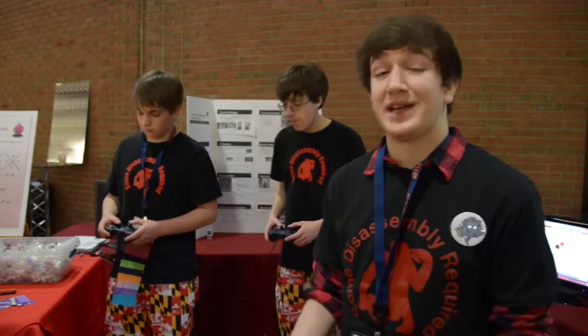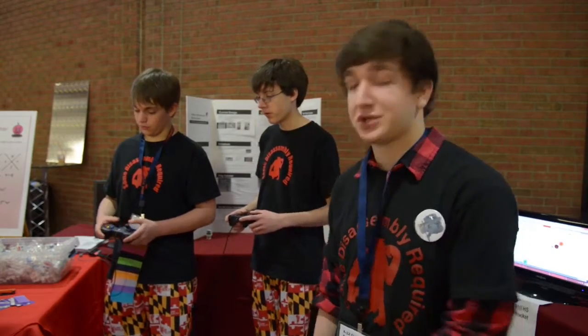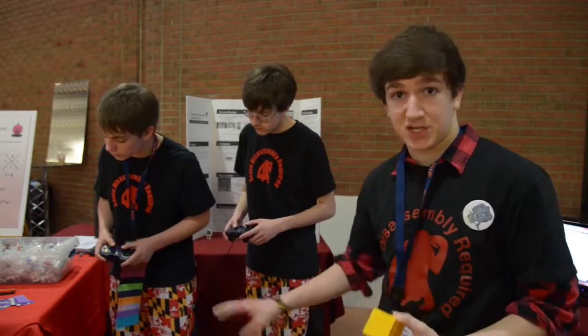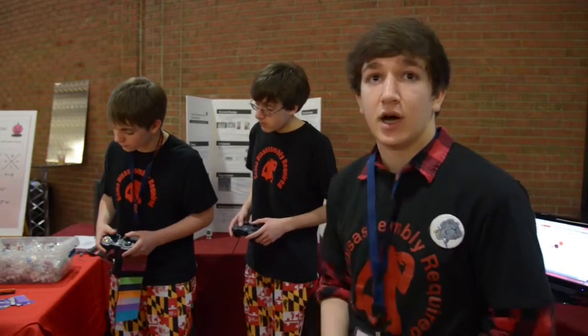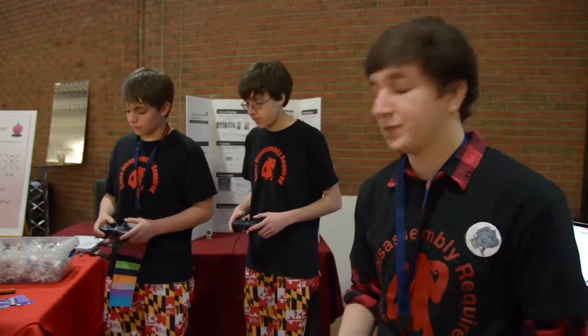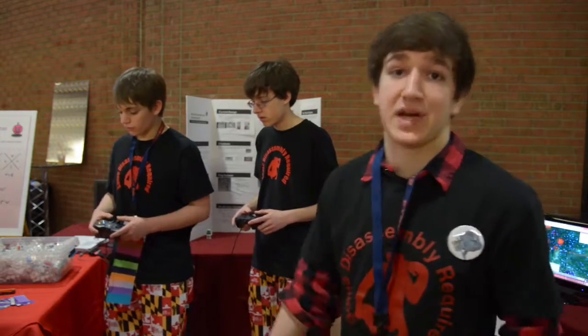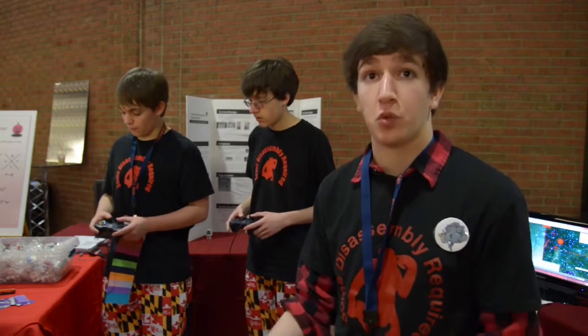In Maryland, there are over 90 teams, and in the world, there's over 6,000 teams. In the competition, the objective is to pick up these blocks and put them in baskets. That's what a robot accomplishes, mainly. And there are several different teams in the world, and you compete among the teams in your area for the robotics competition. You compete for judged awards.